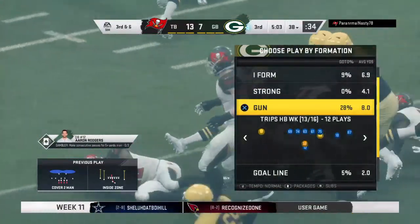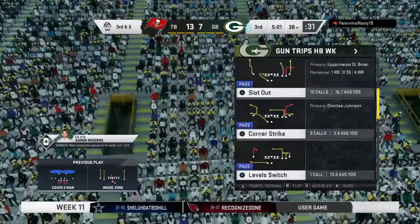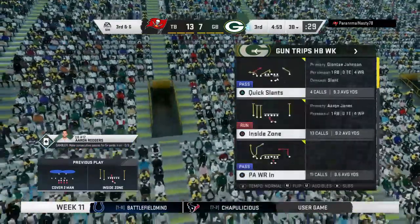Give him 4 on the ground there. They're now left with 3rd and 6. Brings up 3rd and 6.